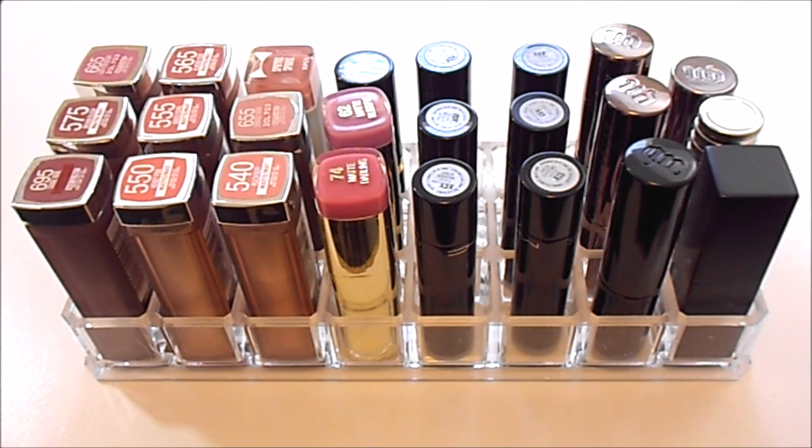For lipsticks, I currently have 24. At my last update, I had 23, so I have done worse in this category. I have decluttered quite a few lipsticks, but I've also gotten a bunch of new ones as well.